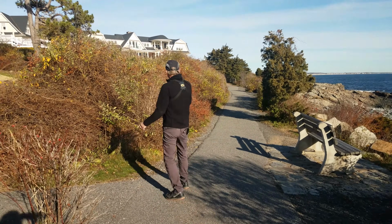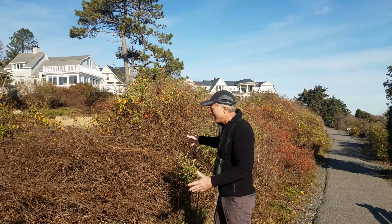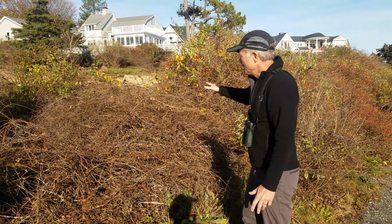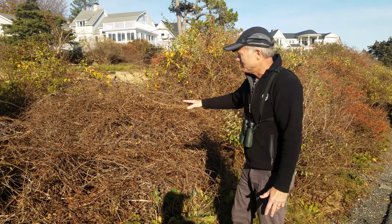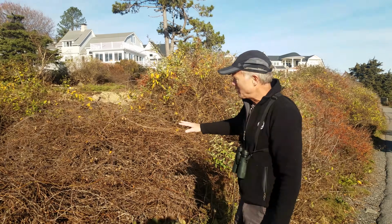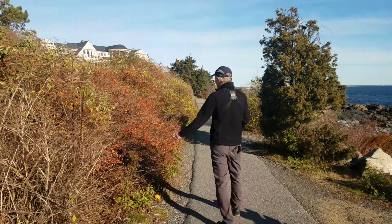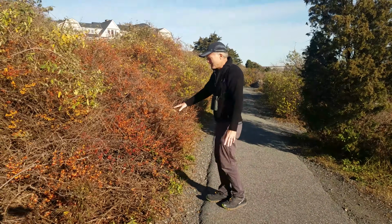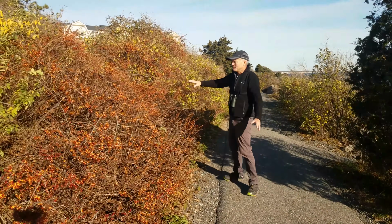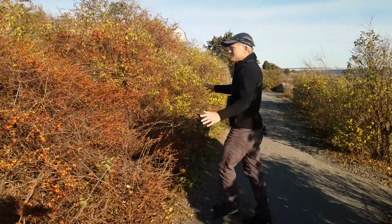So along here you can see where there's this massive area of bittersweet, but there's no berries. That's very odd looking. I'm guessing what that means is that they came in here and treated this with herbicide before the berries were starting to form. So it has killed this off, and then they can just clear this out and start with a fresh palette. Because if you look just down the walkway here, this is what it would look like if it was not treated, just full of all these berries. You think about the potential of spread for all of these bittersweet berries. It is so dense, it's amazing.